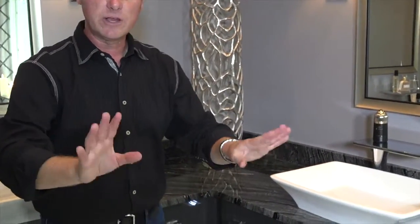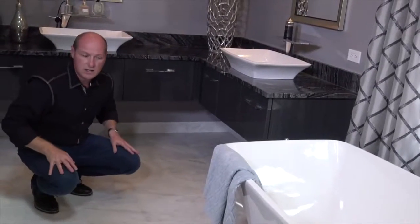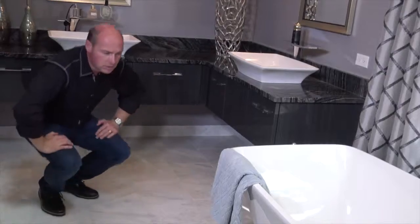We also heated the floor here. This has all radiant heat in the marble. It's a honed finish, 12 by 24, and what we did was subway lay it so the joints aren't all looking like squares. I wanted there to be more movement in the whole pattern.